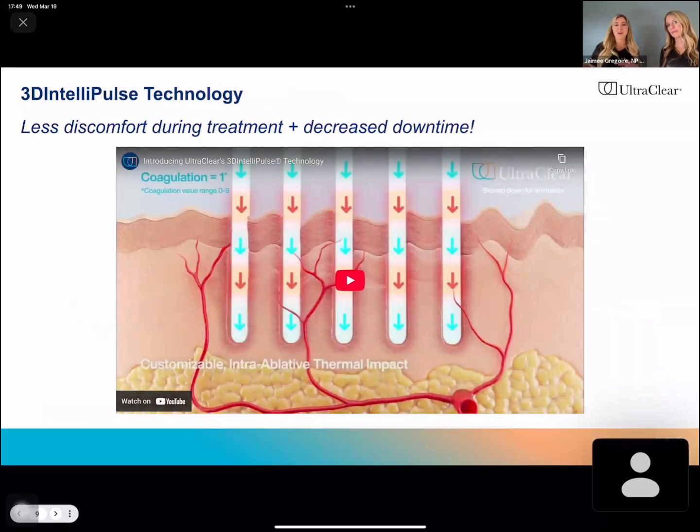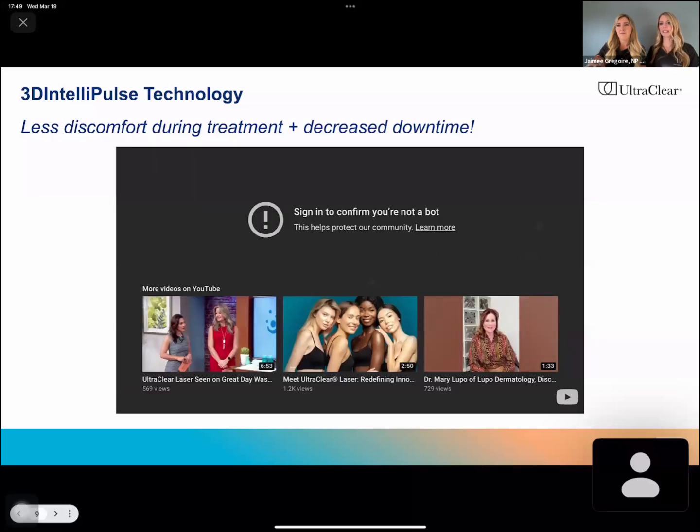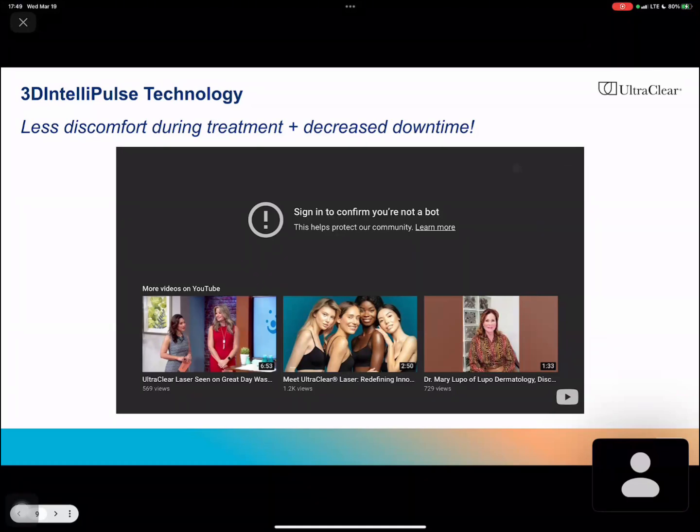So we'll see if this video works. I can't make any promises after what happened with the very first video, but this is a look at the 3D IntelliPulse technology and why we can customize it. There is less discomfort with this treatment and decreased downtime, and let me show you why. Oh, we got it. Oh, I'm so sorry. Well, look, we will include all of these videos in the follow-up email that you'll all get this weekend, okay? I love technology, but anyways.